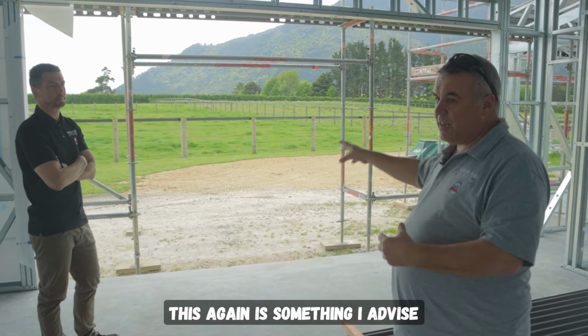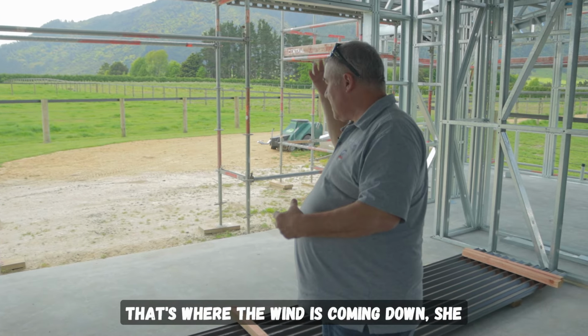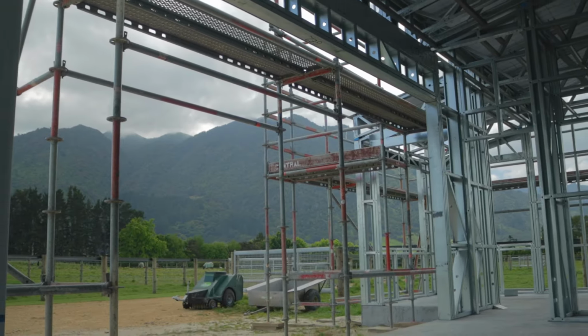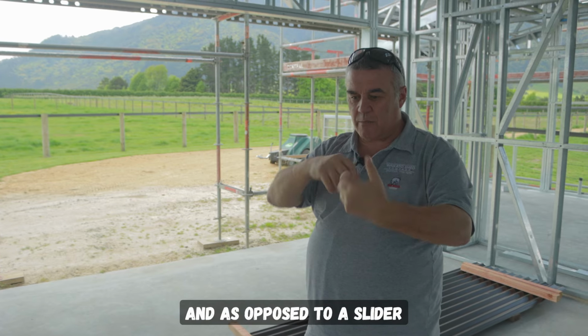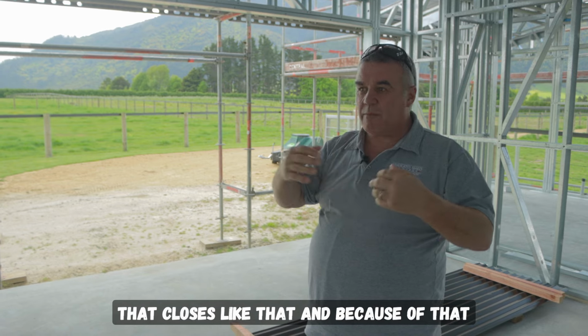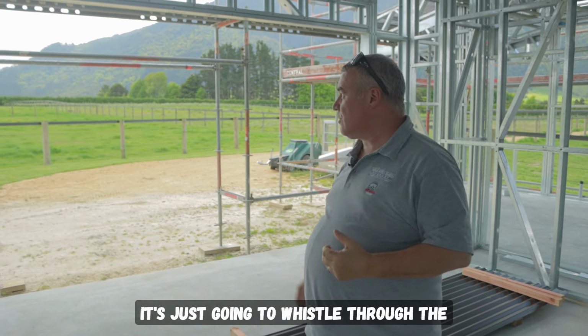And this, again, is something I advised to her as opposed to a bifold, because that's where the wind is coming down. She wanted to open it up. But with a bifold, the way they close like this, as opposed to a slider that closes like that, you get very high wind through here, it's just going to whistle through the bifold.